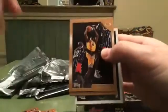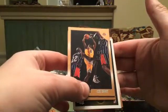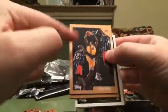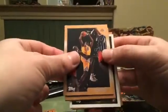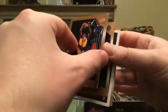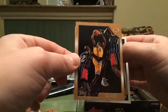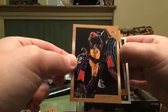Oh, there we go. So we got a Kobe Bryant, and it looks like another draft pick. I'd say the centering's decent on this. I mean, it's not worth grading in my opinion. I don't even like graded cards. But it's kind of cool. You got Clyde Drexler guarding him down below, and I don't know, was that Hakeem Olajuwon? Pretty cool.